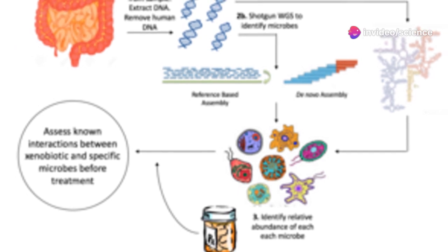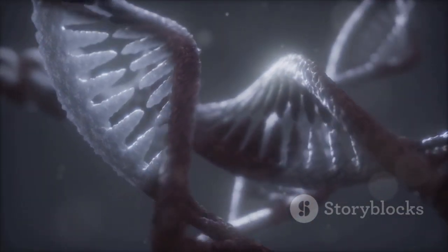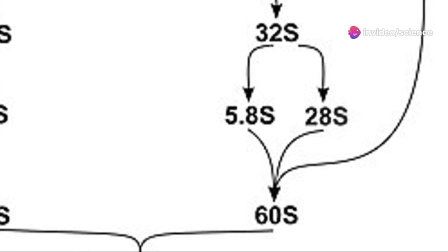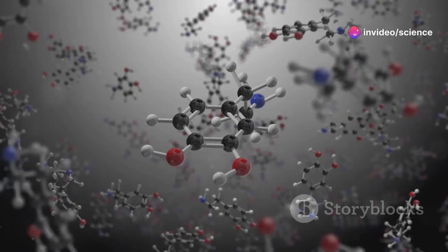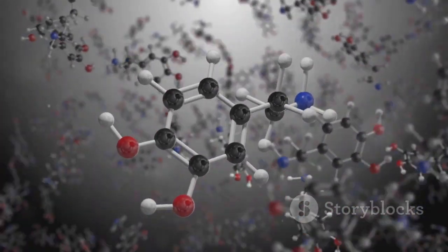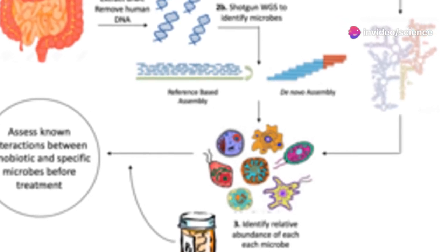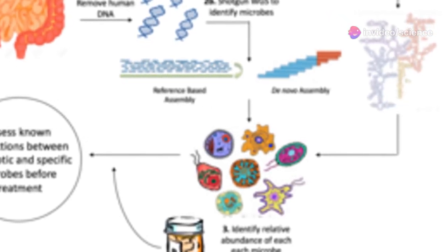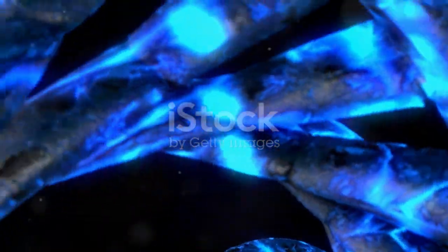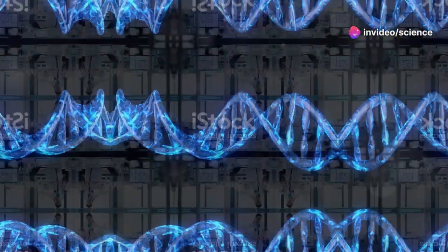Ribosomal RNA is a remarkable molecule. It is not only a structural component of the ribosome but also plays a critical role in its function. rRNA helps to position the mRNA and tRNA molecules correctly within the ribosome, ensuring that the genetic code is read accurately. It also catalyzes the formation of peptide bonds, the chemical links that hold amino acids together to form proteins. In essence, rRNA acts as a molecular matchmaker, bringing together the mRNA with its genetic instructions and the tRNA carrying the corresponding amino acid. This intricate dance of molecules ensures that proteins are synthesized correctly, building block by building block, according to the instructions encoded within our DNA.